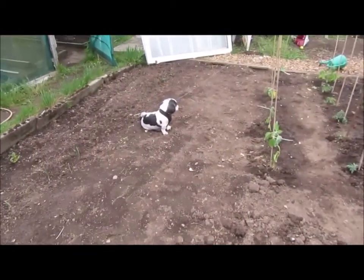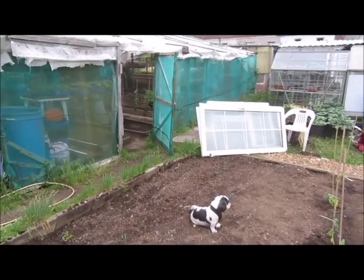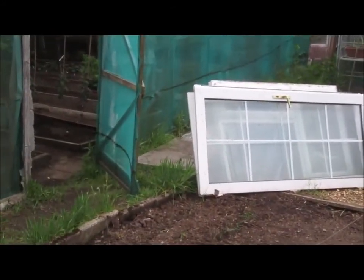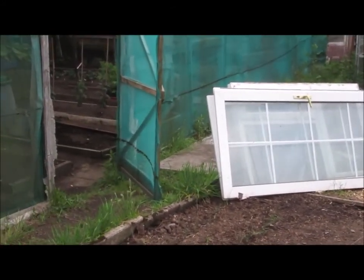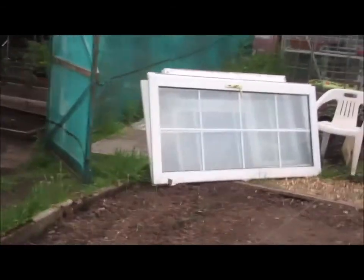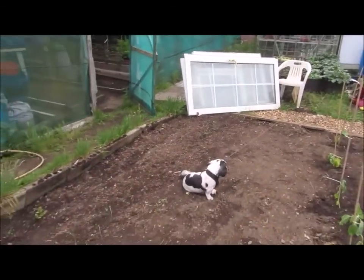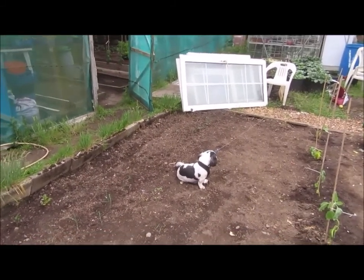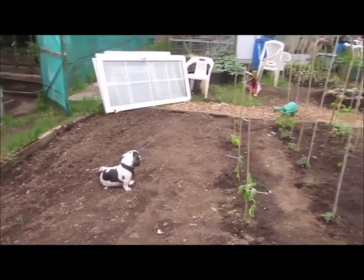This little so-and-so crawled through a hole in the side of that shed and looks like he's been sniffing around looking for rats. Di came and found him in the shed with his lead going underneath it. He's a crafty little so-and-so.